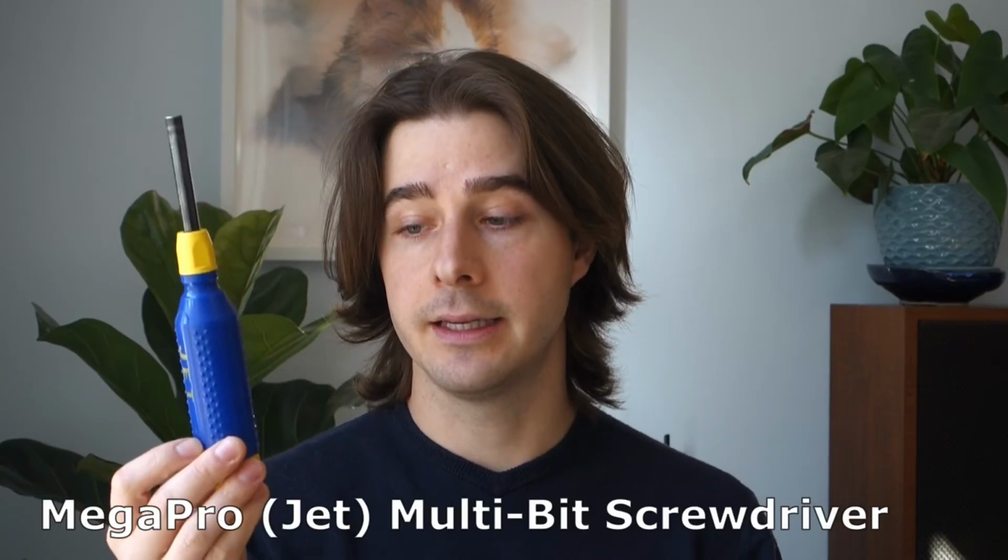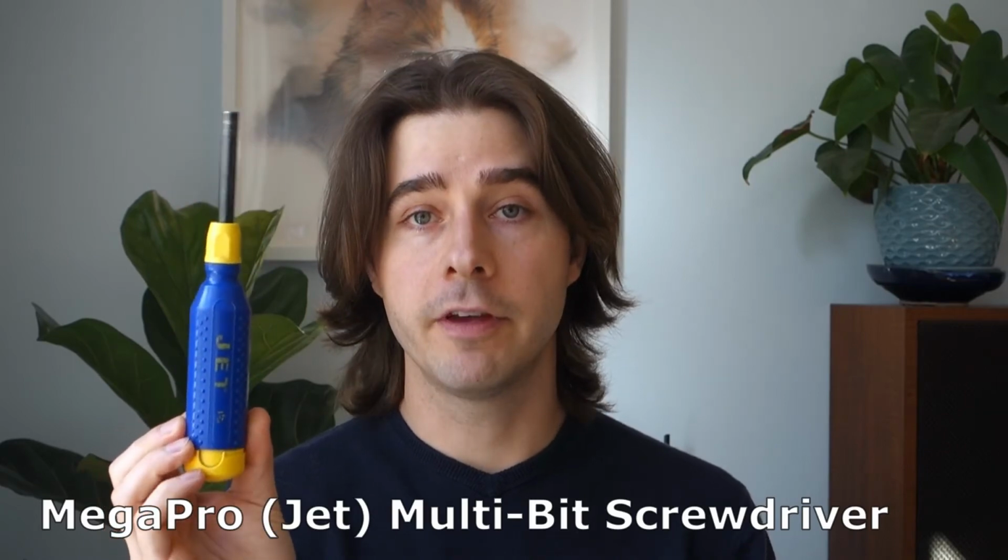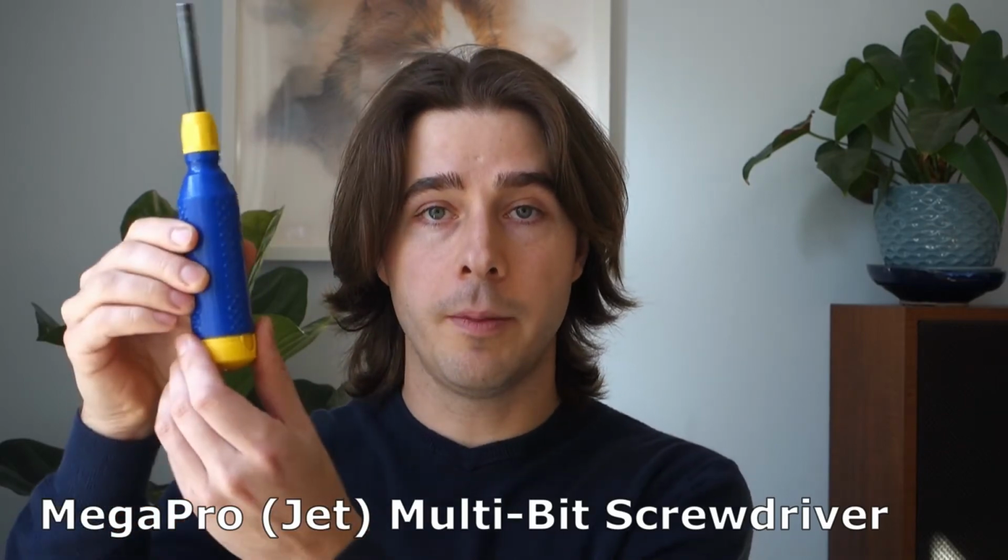More controversial, I'm gonna make a screwdriver recommendation. Everybody has their personal preferences with a screwdriver, but I think I found the best one for me. It is this Jet or Mega Pro 15-in-1. All the bits are held in the handle, which pulls out, spins, pop the bit out, close it up, put it on the top, and you're good to go.